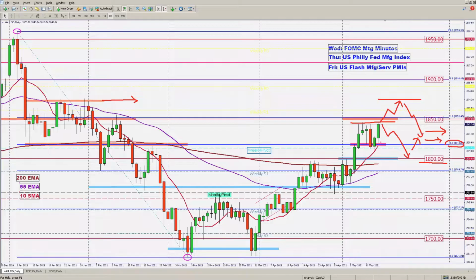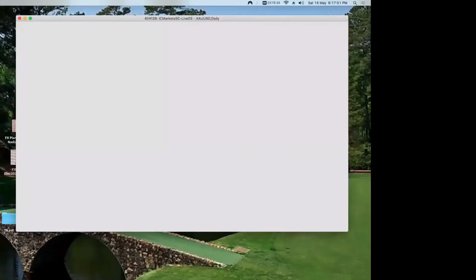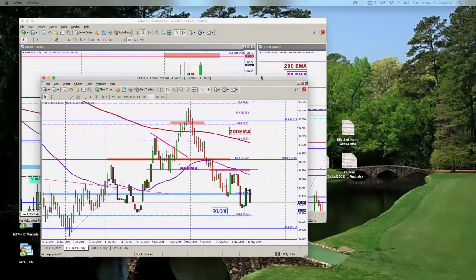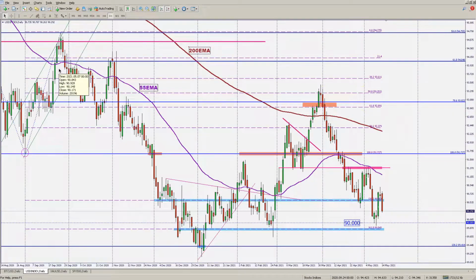Let's also take a look at the US dollar index and to see how that performs in inverse correlation to spot gold as well.